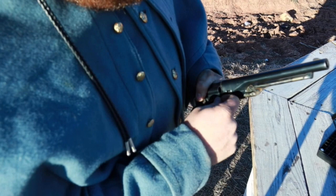Now this gun cuts a really good ring of lead and leaves a ring of paper there for good measure. And you will just repeat that 5 more times.